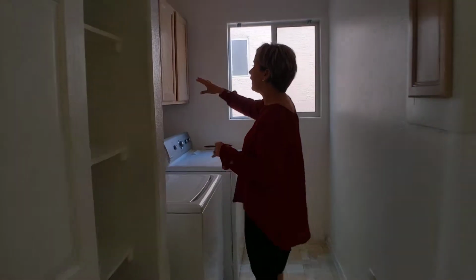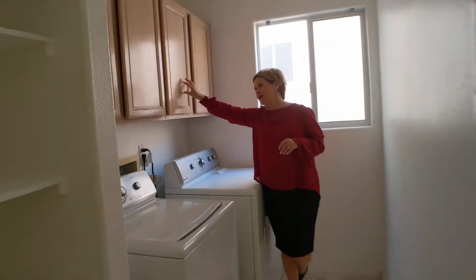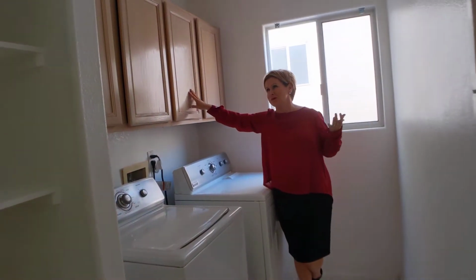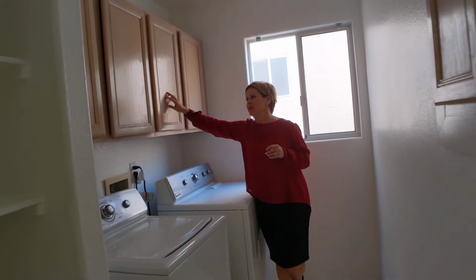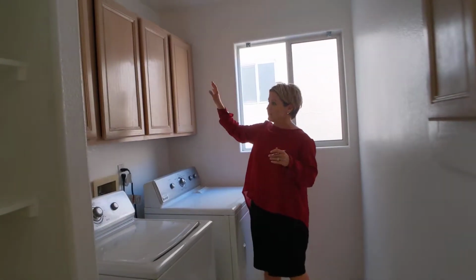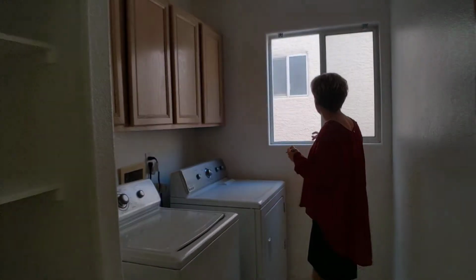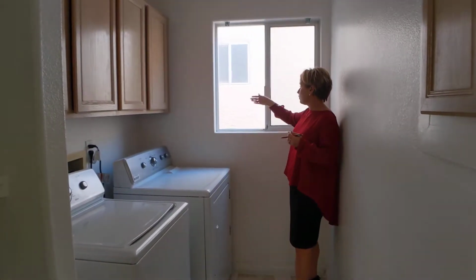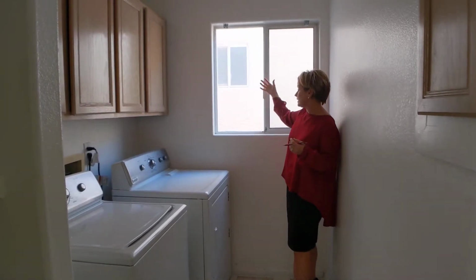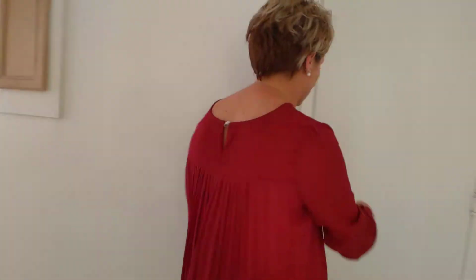Washer dryer, we do have. I call these the 1980s whitewashed cabinets. This property was built, I think, in 1994, so it was after the 80s, but this is what they used to do for the Southwest feel. This is very dated, but this is the laundry room, so we can live with that. We do need to get a blind on this window. I don't like the fact that people can come along the side here and see in, so we need to get a blind here. We'll take this over into the two-car garage.